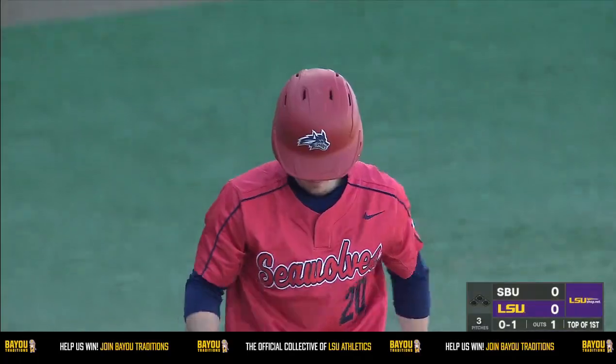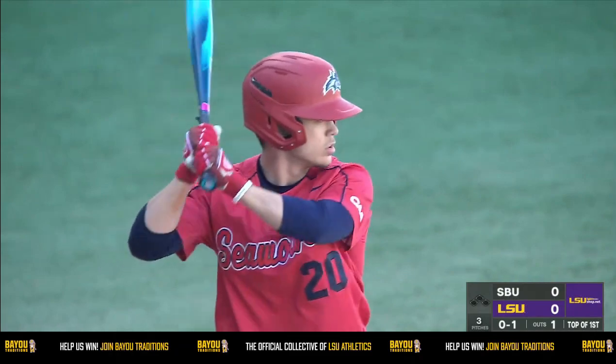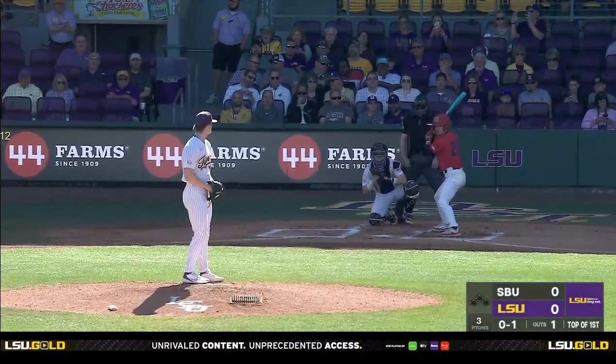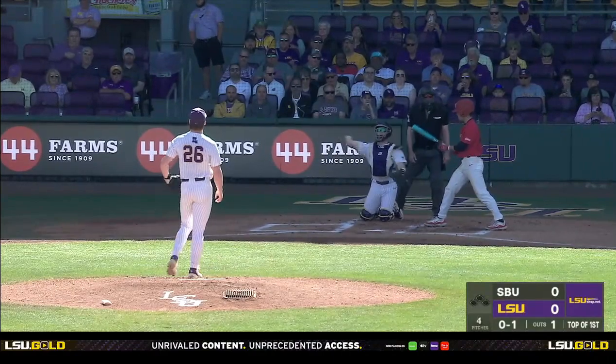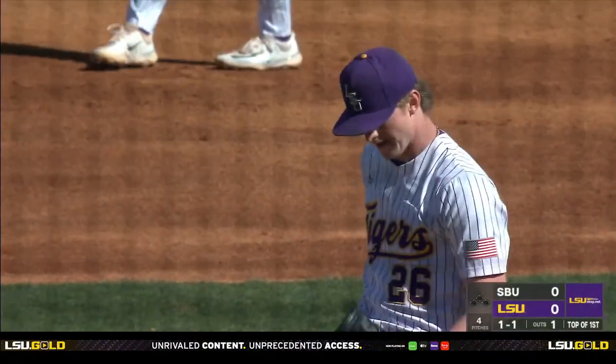Breaking ball down and away, and it's 0-1. Yeah, Santerre was 1 for 4 in that earlier game against Northwestern State. Hurd taking some time here as the wind continues to blow rather strong left to right. This breaking ball misses away. 1 ball and 1 strike.